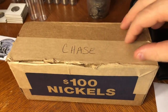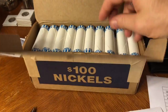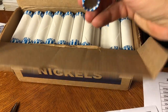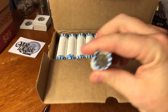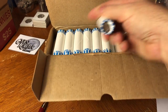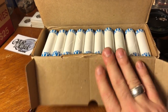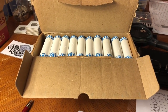I did pop it open, and I did look inside just to make sure they were circulated, and they are. We haven't checked any enders yet. All I did was pull this roll out right here and saw that there was a 2005 on one end. And I knew right away with this Jefferson on this end, it was circulated. I will take a quick peek at the enders, and if I see anything fantastic, I'll show them to you, and then we'll get started on this box. Let's get ready to hunt.